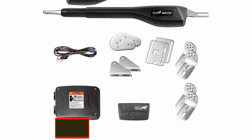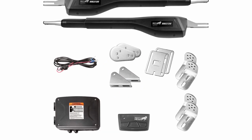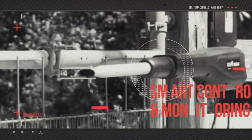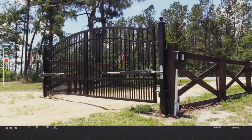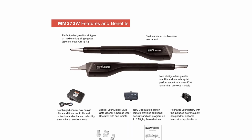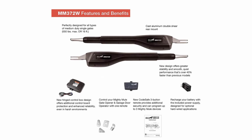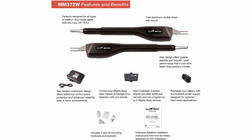Number 2. Mighty Mule Automatic Gate Opener. It can move 16 feet long gates, with weights between 150 to 550 pounds. It provides both single and dual gate support. The Mighty Mule MM371W gate uses smart technology, so you can control it by using your smartphone from anywhere. This means that it's safe even if you are not at home.